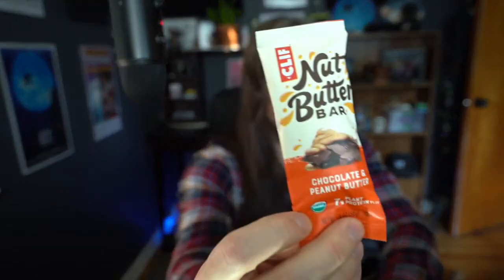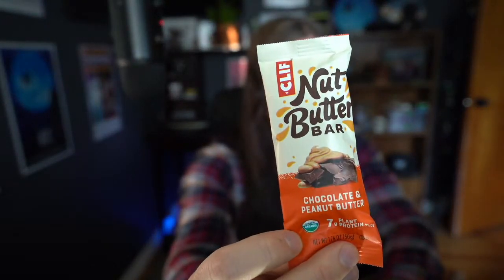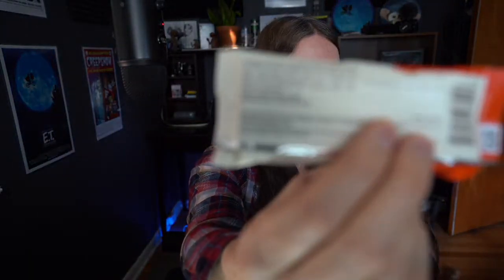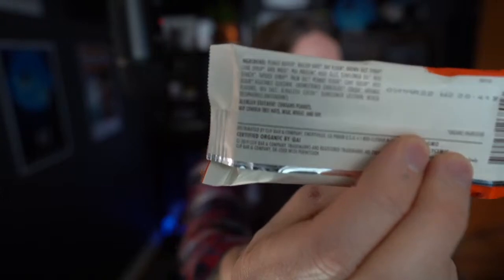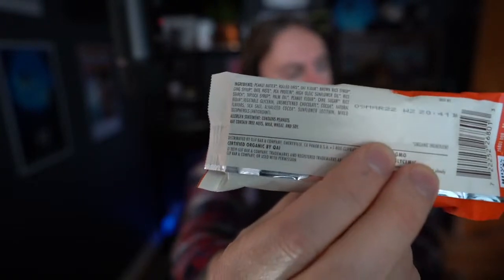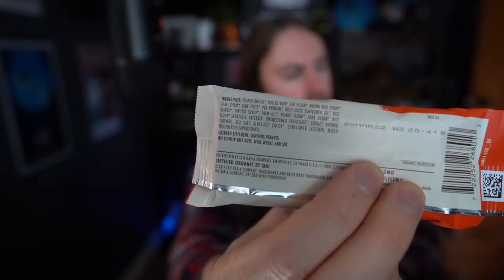Ooh, we got the nut butter bar. I wasn't sure if these were all vegan or not. I hope they are. Cliff bar, because they have some that aren't vegan, so you got to be careful there. The Cliff nut butter bar, chocolate peanut butter. That looks super good. And here's the ingredients. I'm sure somebody could pause that and zoom in and look at all the ingredients there. I need a magnifying glass for that.